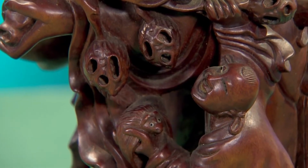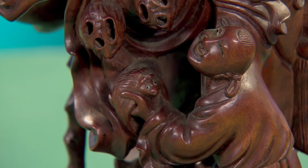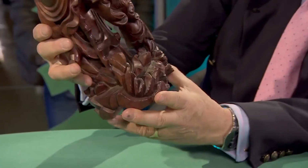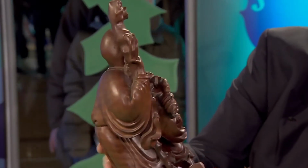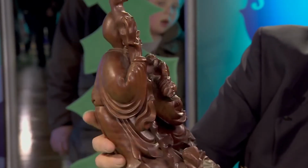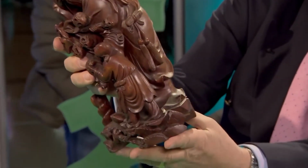It's a Chinese carved hardwood figure. Now, I think this is 20th century. It could be pre-war, could be sort of 20s, 30s. Very intricately carved. Enormous amount of work really gone into it. And it's quite a handsome piece, really, although you think it's rather ugly, but it is quite handsome. I do buy Chinese hardwood figures, and I don't find them particularly easy to sell at the moment. I don't know why that is.